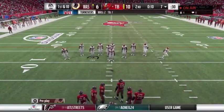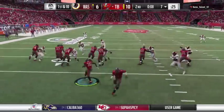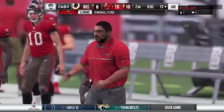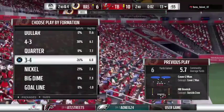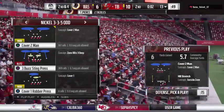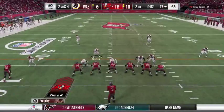And not great starting field position here for the offense. Drake will start the drive on the ground. And he'll take this one up to about the 13. And we're going to get a timeout with 2 seconds remaining in the second quarter. And you see the clock almost empty, so this is likely the last play in the second quarter.